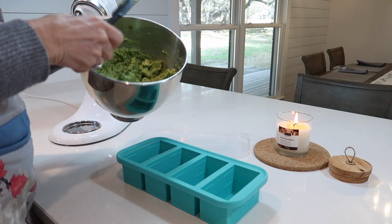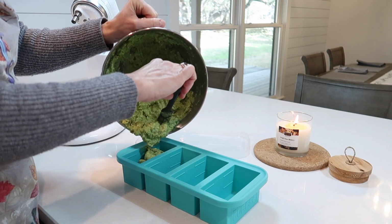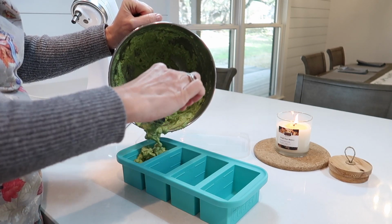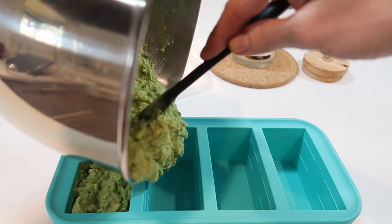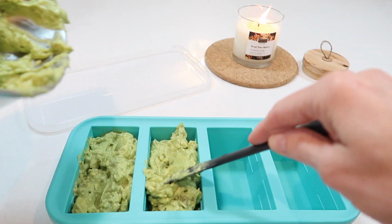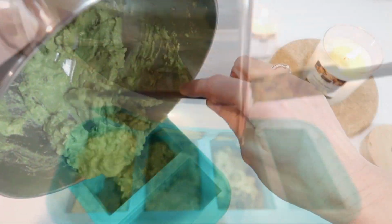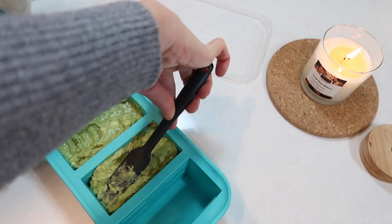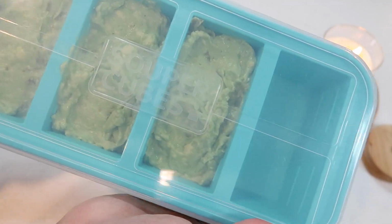And I was thinking if I was just going to save the avocado all by itself, I would fill it to that halfway mark, and that would be about the perfect size for making a couple pieces of avocado toast. I'm going to put these in the freezer overnight, and I'll take them out tomorrow to vacuum seal them.